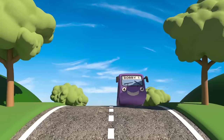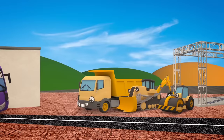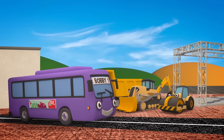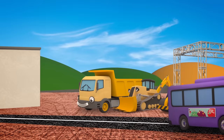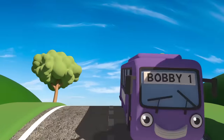Now the road's finished, we need someone to test it out. Here comes Bobby the bus. He's very big. If the road can take his weight, then it must be really strong. Looking good. Great job, everyone. Bobby's heading off to Gecko's garage to help Helen the helicopter.